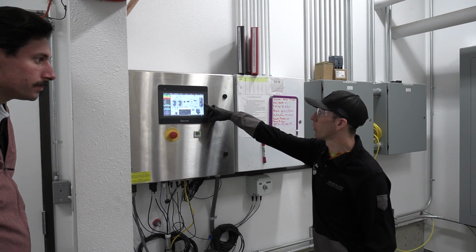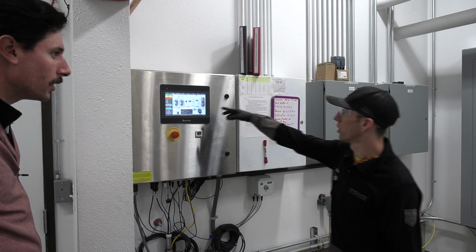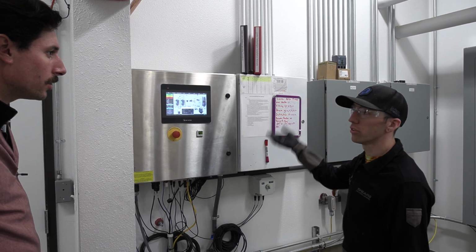So it just stopped the vacuum reactor check, and it's going to sit there for I think a minute, and then as long as that pressure doesn't change too much, it'll start to fill and put solvent in there.